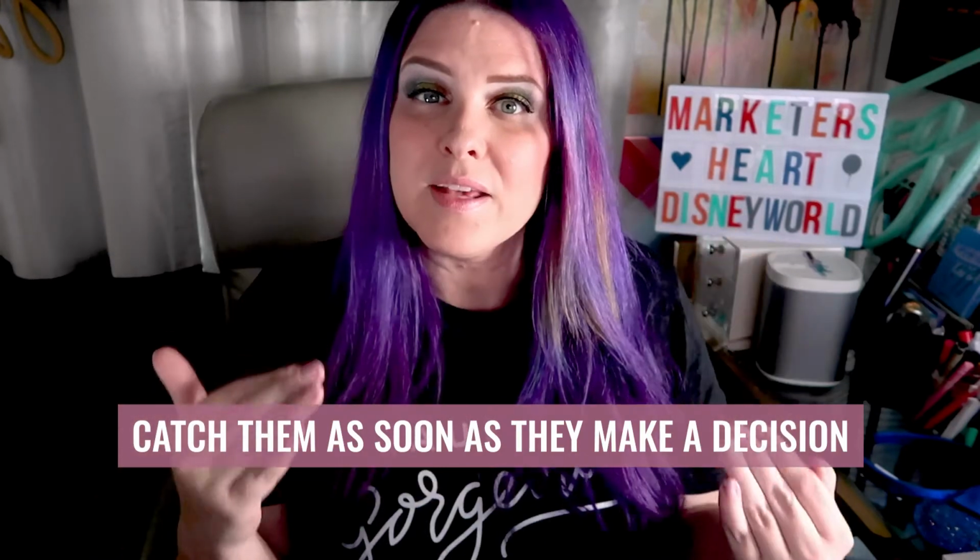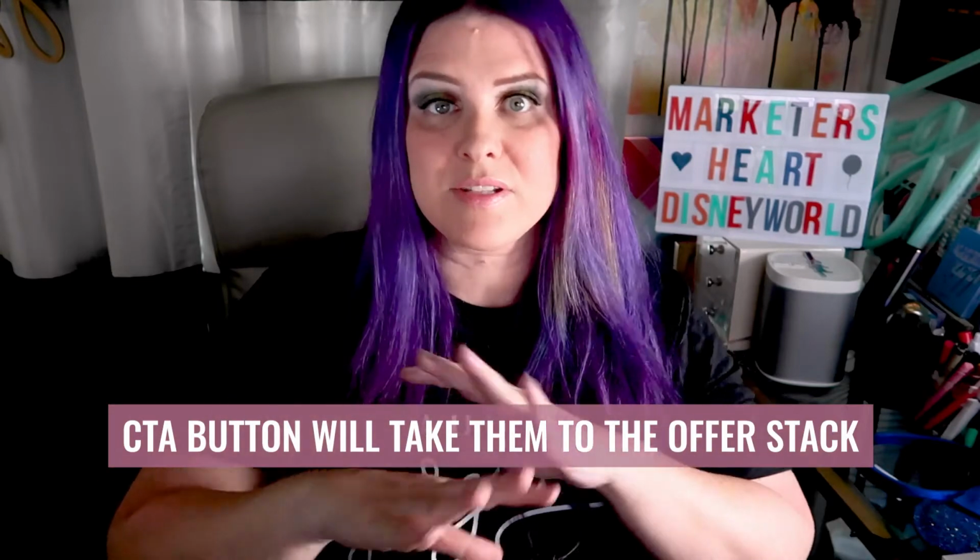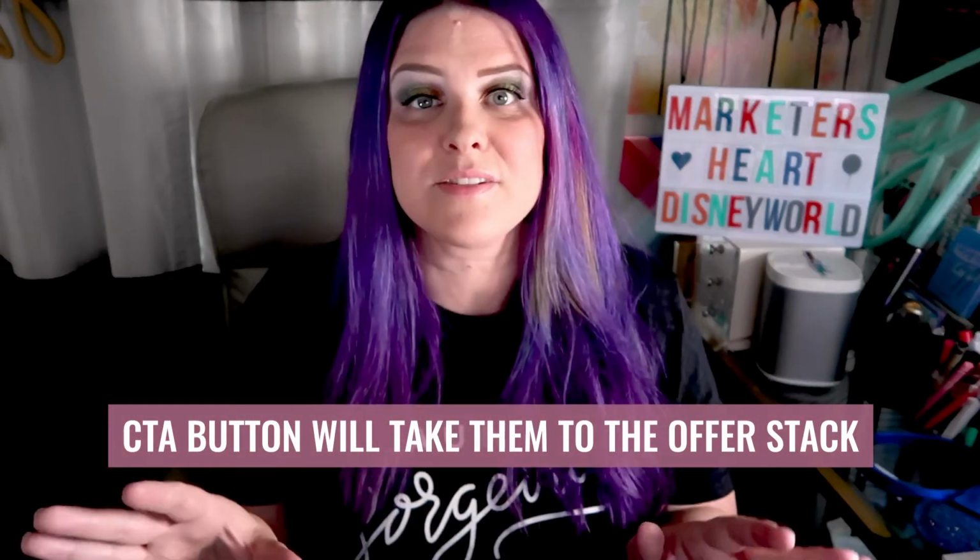So there could be the one thing they needed to hear, they hear it, and then the button's right there. They don't have to go scrolling around looking for it. And again, this button doesn't have to take them directly to the checkout. It can take them to the offer stack, which shows everything that's included and why it's such a great deal.